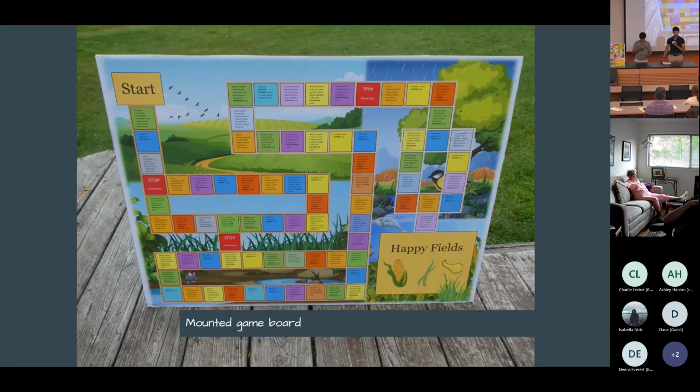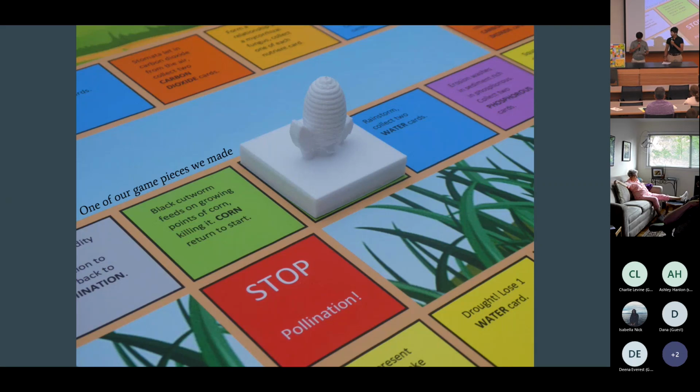Basically, we merged soil science with the concept of educational games to create an interactive board game. The basic idea of the game is to move across the game board with the roll of a die, with each player playing as one of three plants. Players can be corn, as seen on this slide, beans, or squash, which are the three plants that make up the Three Sisters technique of agriculture, another topic that we learned about in camp and tied into our game.